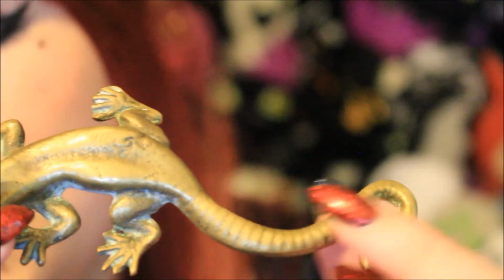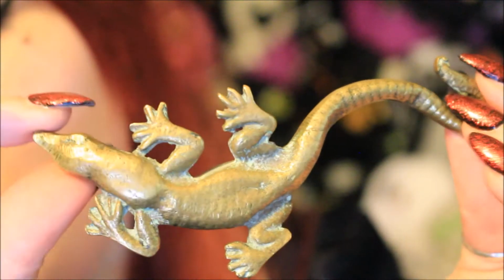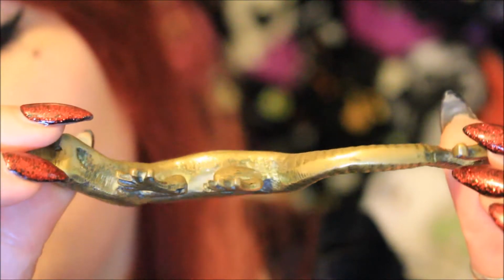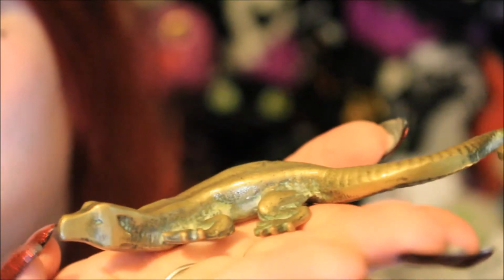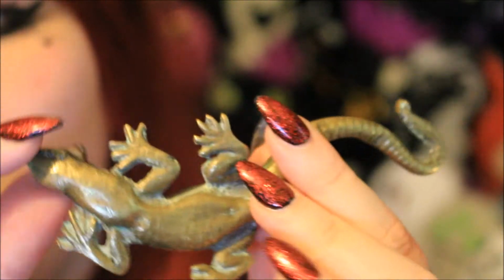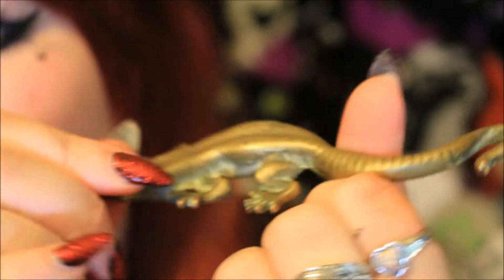I do like all the detail, especially on its tail where it has these stripes. The thing that I really adore about brass things is that they're so 3D and detailed all the way around. With most plastic and resin items, they are detailed on the top, but when you look underneath it's just plain and they kind of give up. So I like the fact that these pieces are fully molded all the way around.